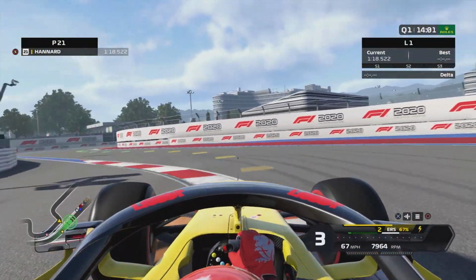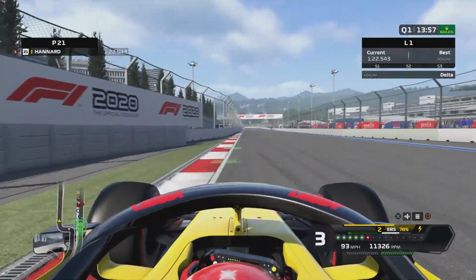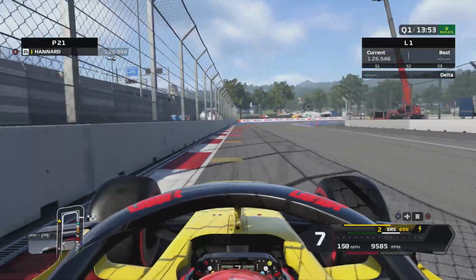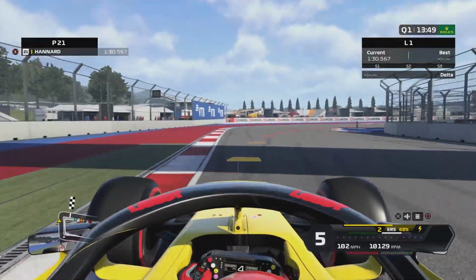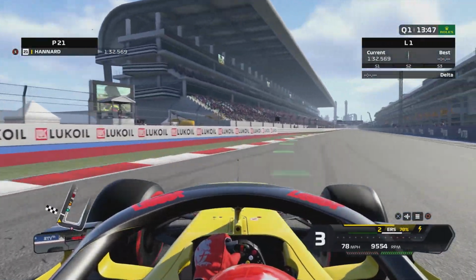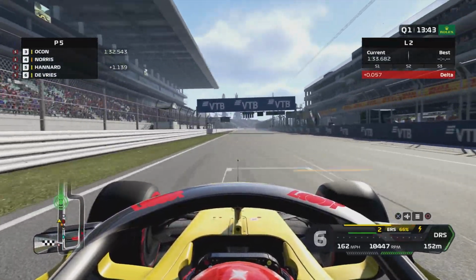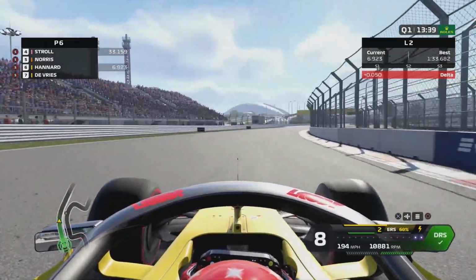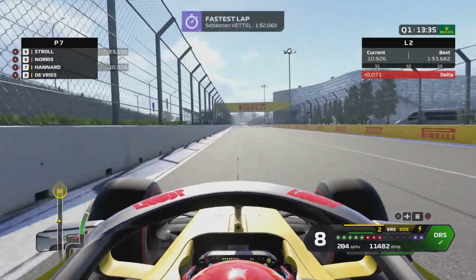Right then, here we come into the final couple of corners around the Sochi Autodrome. It's not the best lap. Our pace has been very up and down this weekend. I think we should have the pace to get through to Q2, but I'm sure we'll find out very soon as we come up to the line. It's a 1:33.6, which is quicker than De Vries, but not as quick as Lando Norris. But I think we can improve on that lap.